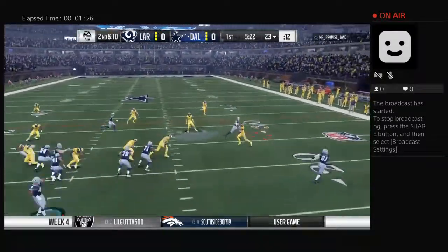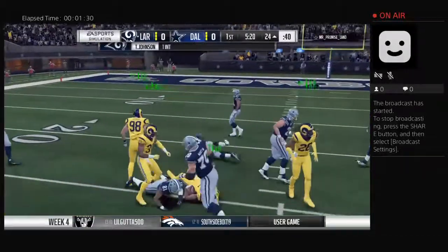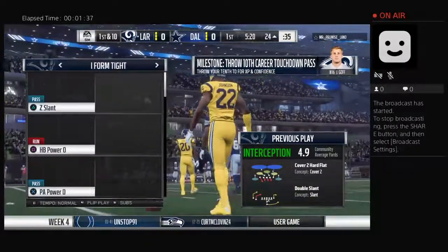Prescott now on second down. Into heavy traffic, and it's intercepted. Picked off by Trumaine Johnson. And they have the football and will take over at the 24-yard line.